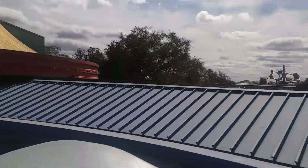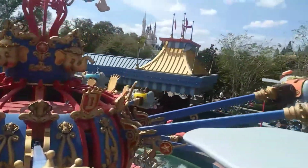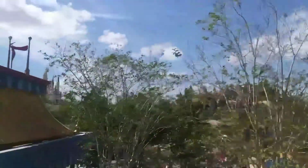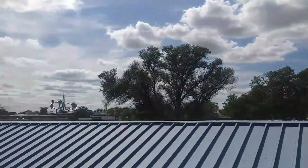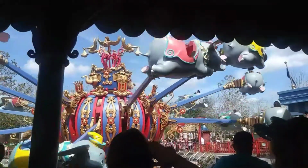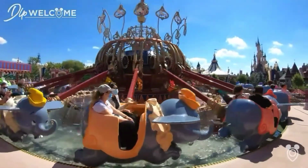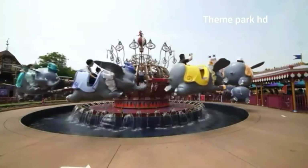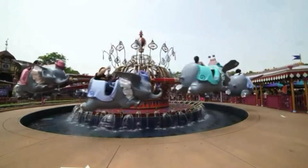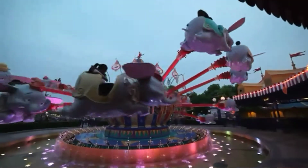Hello again, and welcome to History of Rides, this one dealing with Dumbo the Flying Elephant, an aerial carousel type ride located in Fantasyland in 6 Disney parks throughout the world. The 6 are Disneyland in 1955, Magic Kingdom in 1971, Tokyo Disneyland in 1983, Disneyland Paris in 1992, Hong Kong Disneyland in 2005, and lastly Shanghai Disneyland in 2016.